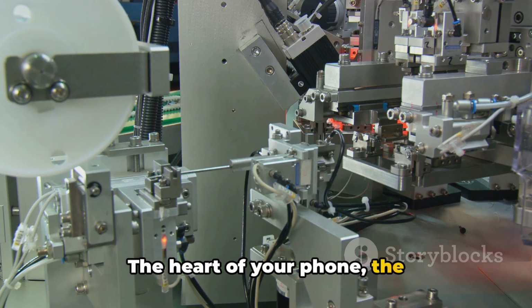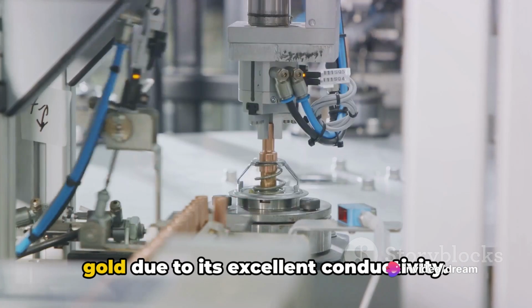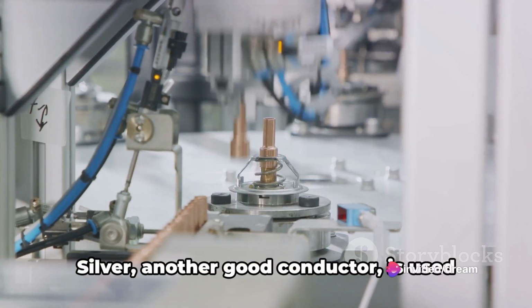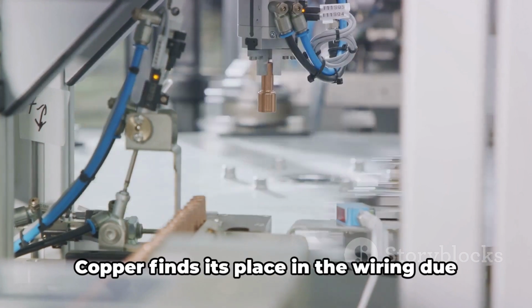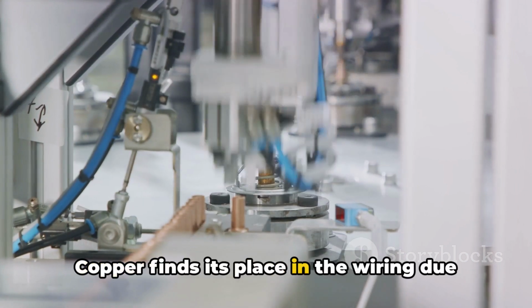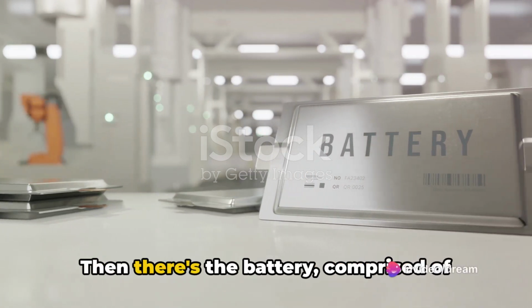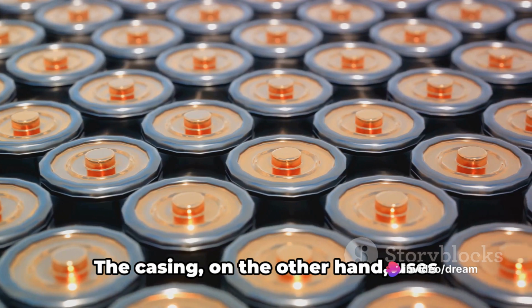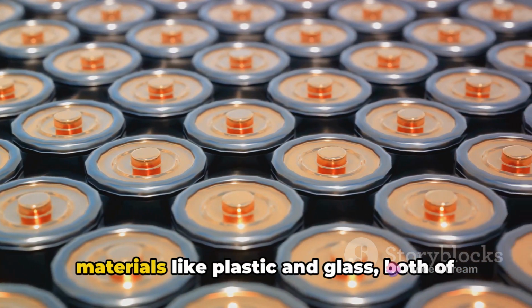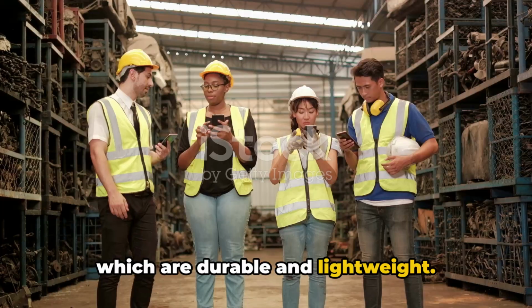The heart of your phone, the microprocessor, is primarily made of silicon, while the connectors are often gold due to its excellent conductivity. Silver, another good conductor, is used in the motherboard. Copper finds its place in the wiring due to its affordability and conductivity. Then there's the battery, comprised of lithium, a light and highly reactive metal. The casing, on the other hand, uses materials like plastic and glass, both of which are durable and lightweight.